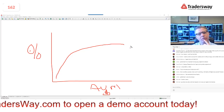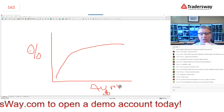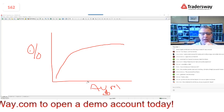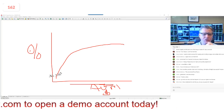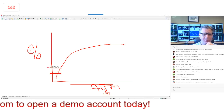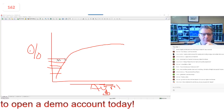Yeah, this is risk averse, right? I'm wondering if actually it'll be shaped differently. But anyways, what I'm trying to get to is as your account gets bigger, the rate at which you add risk gets smaller and smaller and smaller, right?